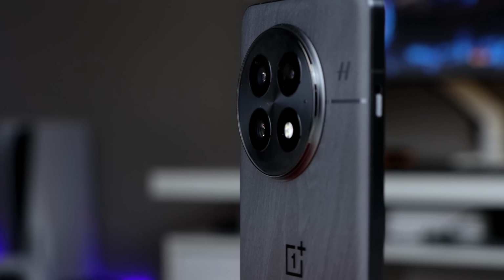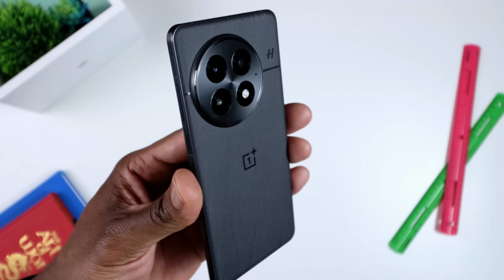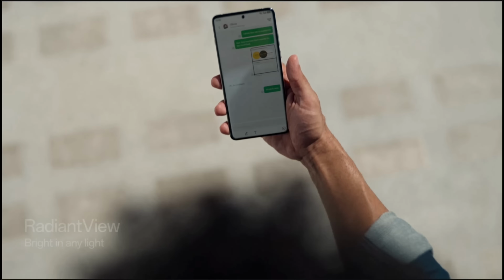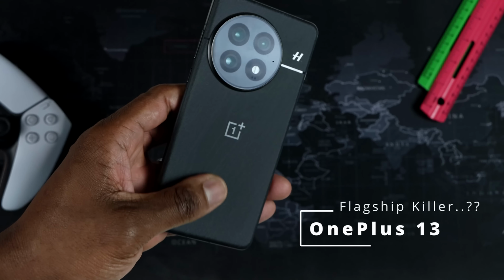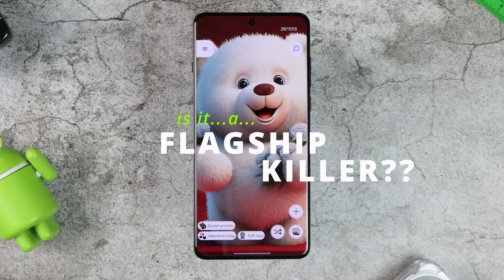In my OnePlus 13 review video, I raved about its performance, its sleek design, and its many more attributes. I also did put everything into context of flagship phones and illustrated the value that the OnePlus 13 offers. Now that said, today I have one question. Is the OnePlus 13 truly the flagship killer that many believe it to be?